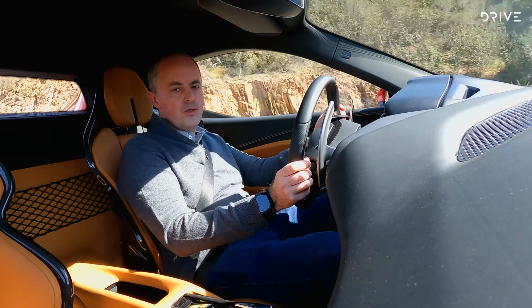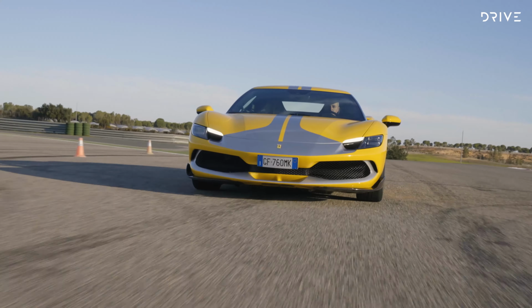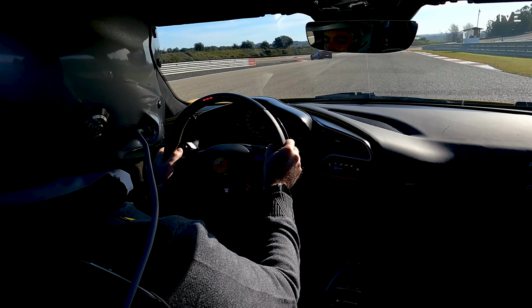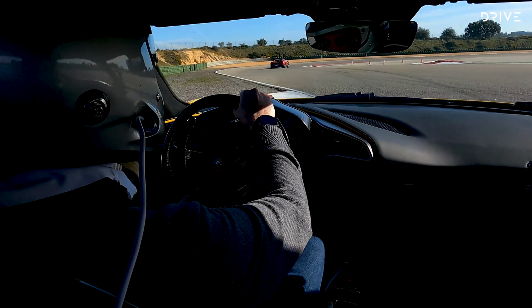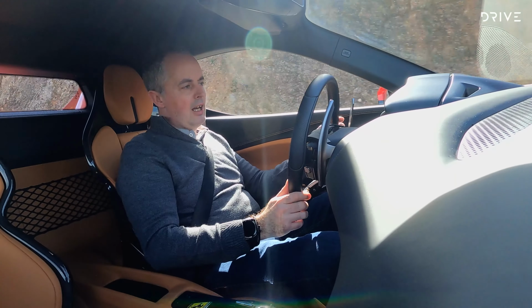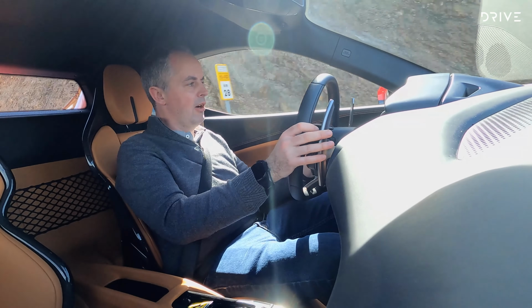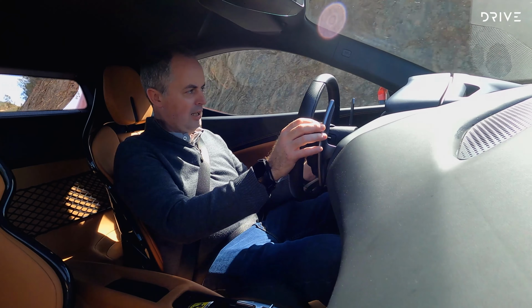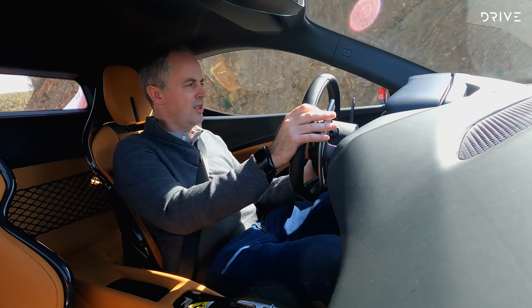I've already driven the car on track at the Circuit Monte Bianco, where it was very impressive, allowing huge liberties to be taken. It's one of those cars that you can drive well beyond its limits and still feel in control. And even though that does make you feel like a hero, that is basically because of the astonishing amount of clever technology that's going on beneath the surface.